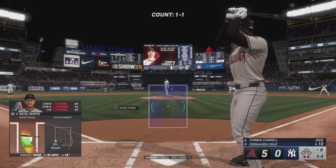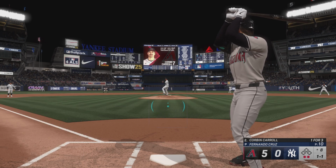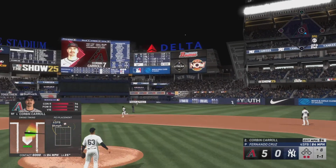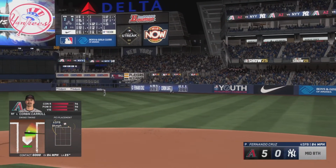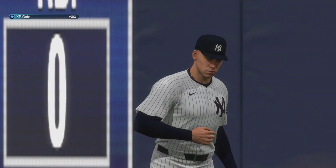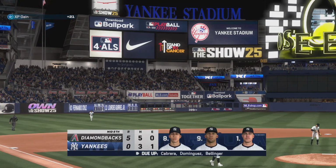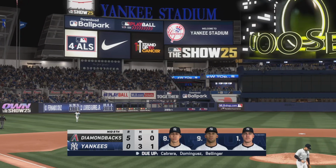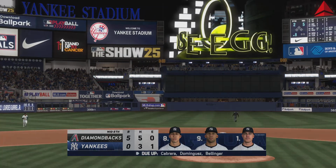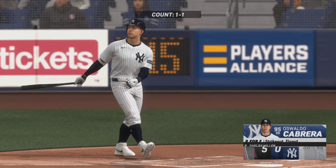This is Corbin Carroll. 2 outs. Swing and a high fly ball out towards right field. And that is that. Nothing across here this half. Last half of the 8th coming up. It's the Diamondbacks 5 and the Yankees nothing. Ready for the bottom of the 8th.